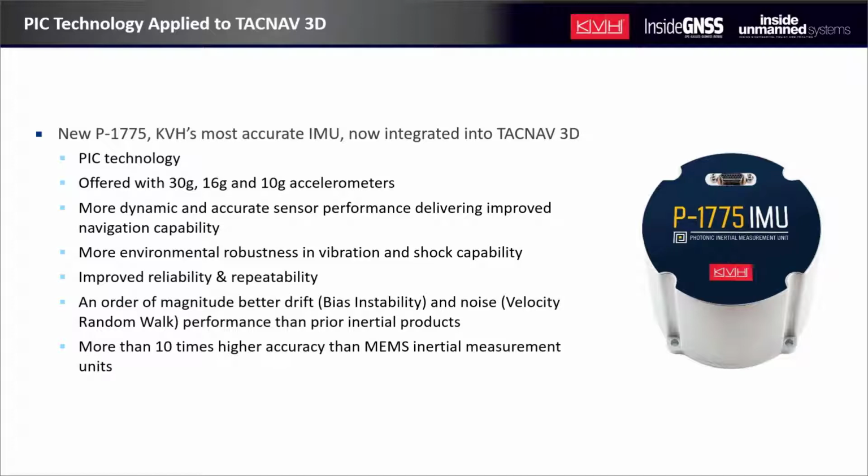So as I keep peeling back this onion and we go a little bit deeper, we're going to talk about the P1775 IMU. The new P1775 IMU is based, again, on that PIC technology, the photonics integrated chip. This IMU is offered with 30G, 16G, and 10G accelerometers, which are giving us more dynamic and accurate sensor performance, improving our navigational capabilities.